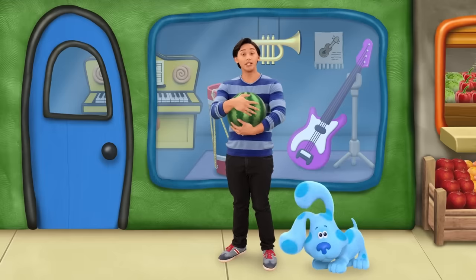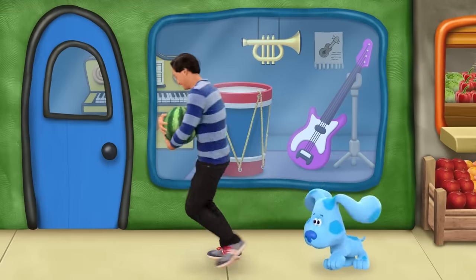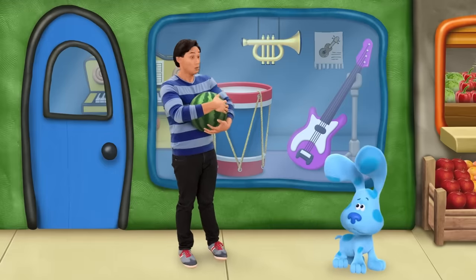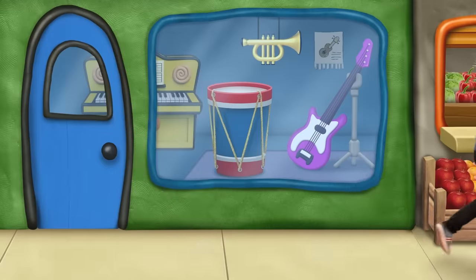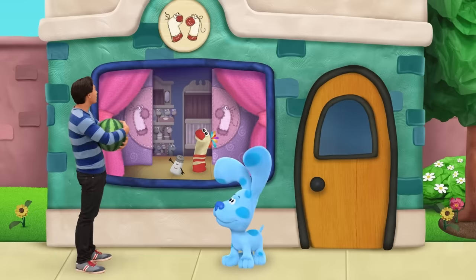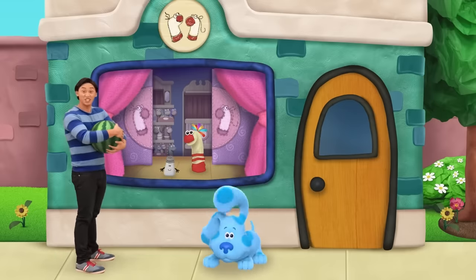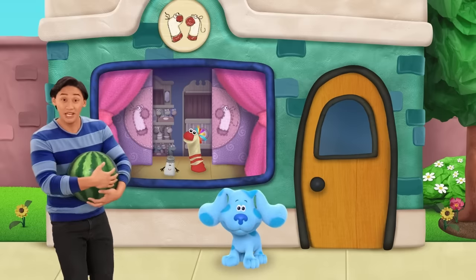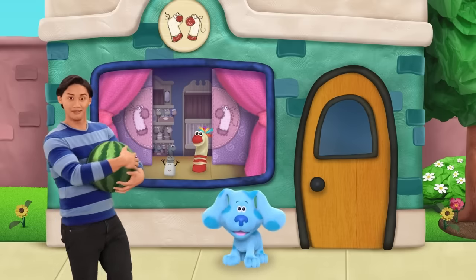Now let's get this watermelon to Mr. Salt. Oh, yeah! Hey, Mr. Salt! Wait a second. Is this a sock puppet store? Whoa. This neighborhood really does have everything.